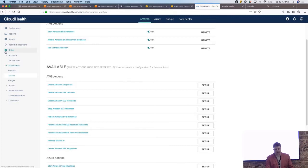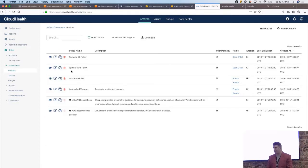So to give that perspective, I'm going to look at some of the policies. Now, natively out of the box, we've got some security foundational policies. We've got AWS best practices. And tied to those are modifications or changes, right? You can change a security group if you so desire. You can unattach or unallocate EIPs and actually remove those from your account if you want. I've created two. So in my application instance, we want to run our app. Like I said, it's not an everyday app, so we want to keep our costs low.